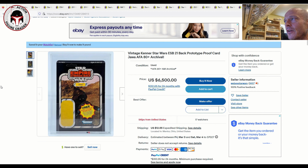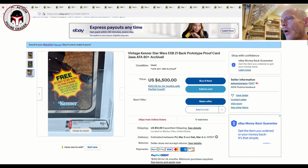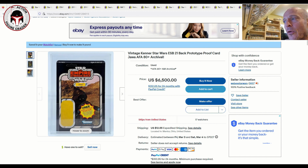And then finally, speaking of Grails, here's an AFA 80 Plus proof card. Empire Strikes Back 41 back. No, I'm sorry, this is a 21 back. 21 back proof card for the Jawa, graded 80 plus, archival case. So this is the transition card for the Jawa, the Empire Strikes Back transition card. Wow, what an incredible pre-production item.